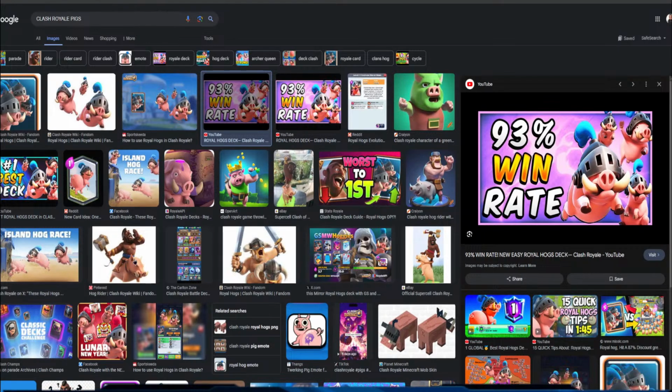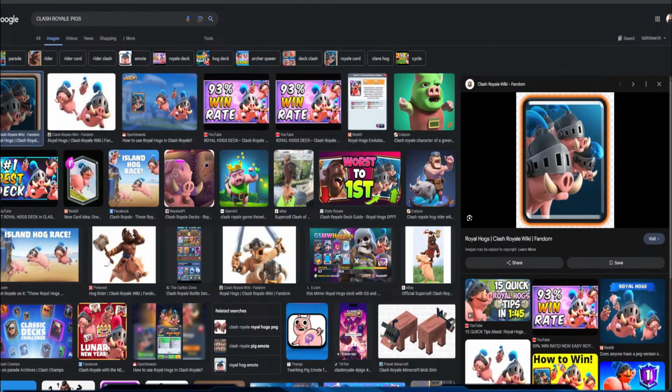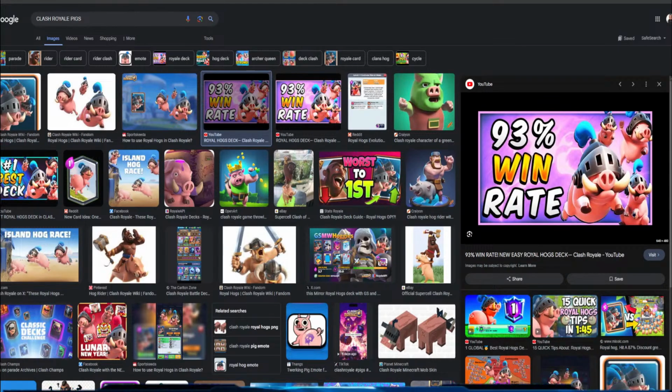When it came, I was a Hog Rider, like a 2.6 Hog Cycle player. I was a very good 2.6 Hog Cycle player. I was using that card as my win condition. When this thing came out in Clash Royale, it's like the pigs or small hogs, four of them with the same elixir cost. I don't know if you have played this game or not, but because of this, I had to switch from Hog Rider to this. I had to create another deck to play the game.